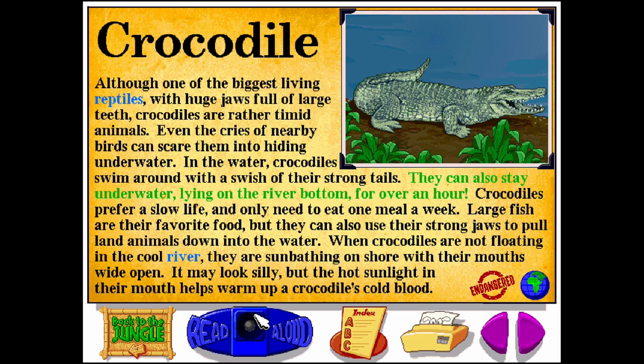Crocodiles prefer a slow life and only need to eat one meal a week. Large fish are their favorite food, but they can also use their strong jaws to pull land animals down into the water. When crocodiles are not floating in the cool river, they are sunbathing on shore with their mouths wide open. It may look silly, but the hot sunlight in their mouth helps warm up a crocodile's cold blood.